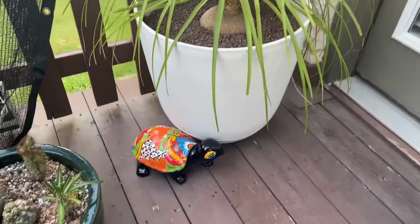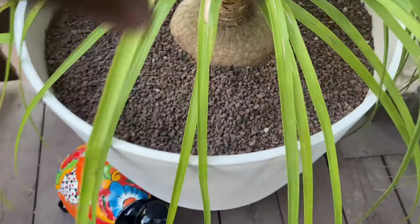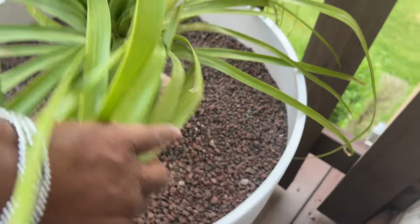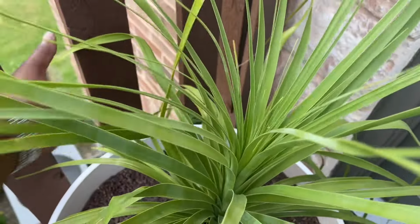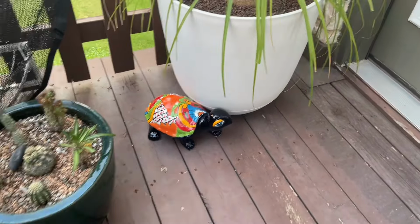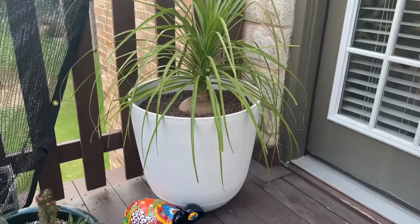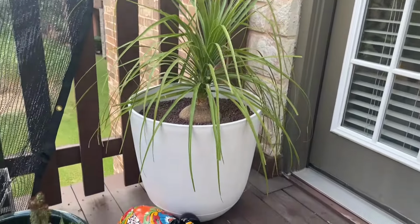All right, here we are, potted up. Did a little red lava rock for the top dressing. Think it looks really good. Gave it a friend, a little Talavera turtle to keep it company. But yeah. All right. I'm going to go ahead and close the video out.